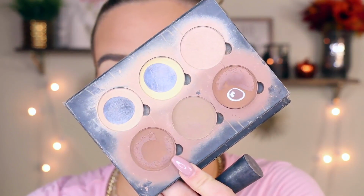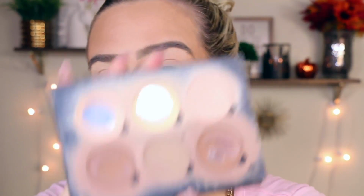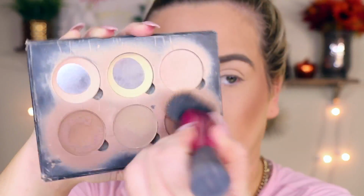Holy grail. If you guys don't own this palette, you definitely should. This is the contour kit from Anastasia. This seriously is my go-to palette for school, for clients, for myself, all the time. I just love how there's multiple colors in it, and it is magnetic, so you can take the colors out. Contouring. I think this is the lighter palette, but I love this color. It just looks so beautiful, and it really helps complement that bronzer.